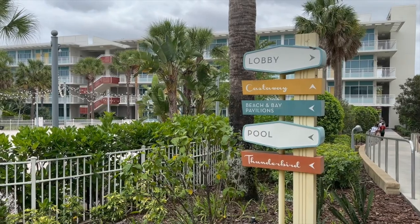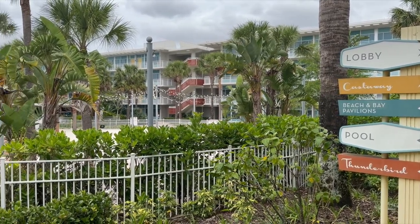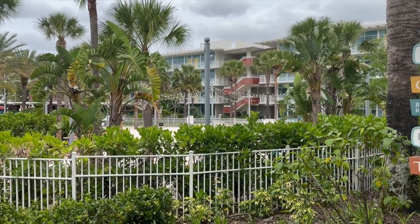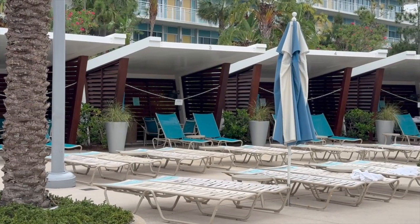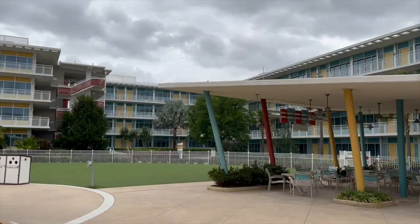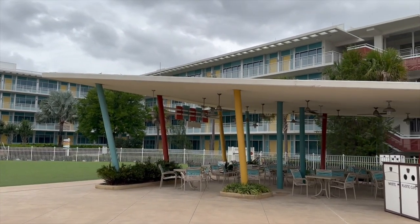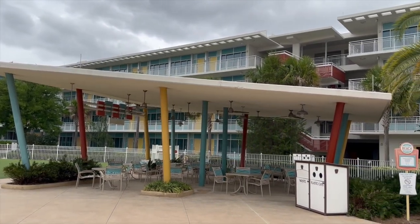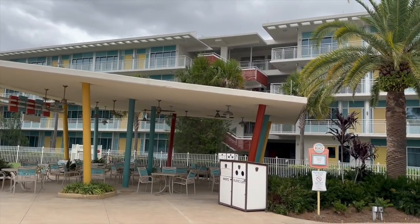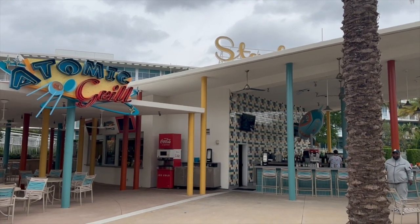Now I briefly mentioned the pools. There's a lot to do outside at the courtyards. In the Cabana courtyard, there are, you guessed it, cabanas you can rent out for the day. They fit up to 6 people and come with your own personal TV, telephone, 2 cushioned lounge chairs, table, and 4 chairs, and a fridge stocked with water as well as a safe. You can make your reservations in advance by calling the hotel front desk or same day at Atomic Tonic Bar.